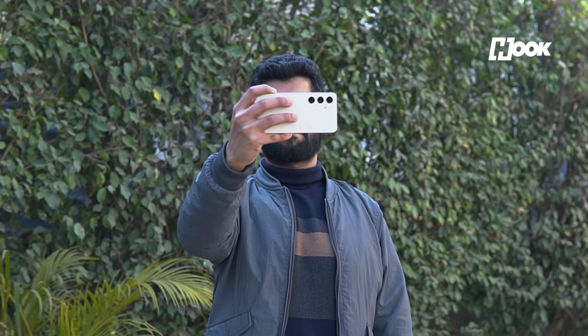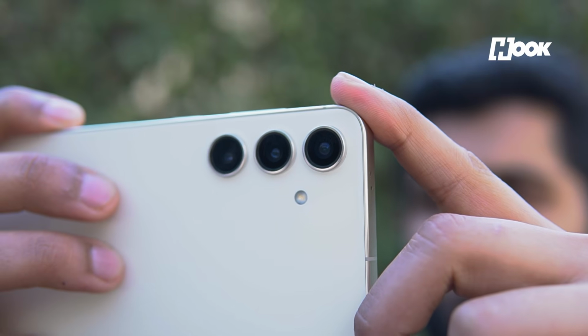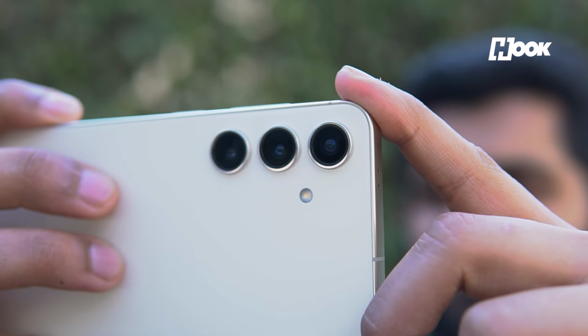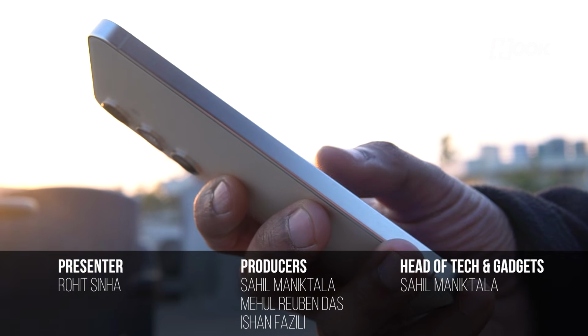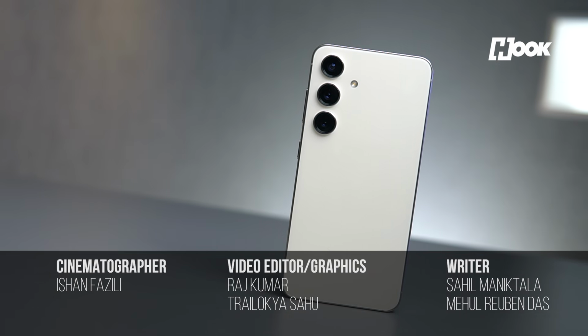So, does the Galaxy S24 Snapdragon variant still hold up in 2026? Well, absolutely. At 50,000 rupees, it is a solid deal. And at 45,000 or under, it becomes very hard to ignore. And if you manage to get it near 40,000 rupees, it honestly feels almost illegal. So if you want a real flagship experience without paying flagship money, this is one of the smartest buys you can make right now.